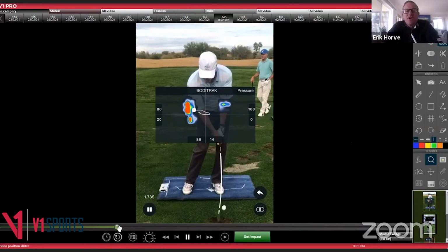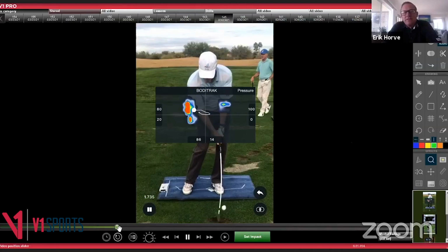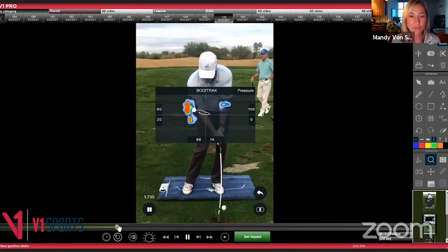And you can see most of his pressure's out on the balls of his feet. So you can call it the toes if you like. But he's solid in the ground right now. Yeah, for sure. And you can see the shaft, you can see the flat spot. He's controlling it down there. That's awesome. That is a great example of an abbreviated trace.